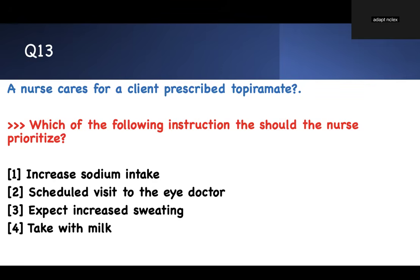Which of the following instructions should the nurse prioritize? Prioritization 101. About which medication? Topamax, right? Topiramate, or you can say Topamax, it's the same thing. It's an anti-seizure medication. If you don't recognize it, I say go back to anti-seizure medication. But now you know that it's an anti-seizure medication. Which one should you prioritize? Increase your sodium, schedule a doctor visit, expect increased sweating, and take with milk. Don't take with milk. Don't increase your sodium.